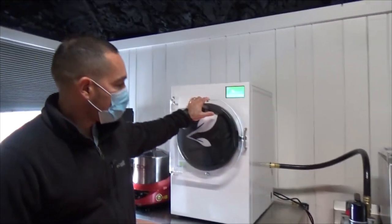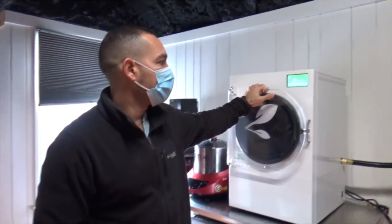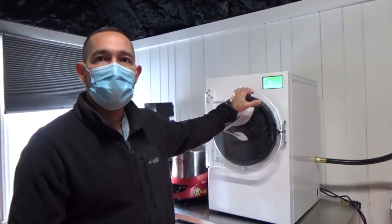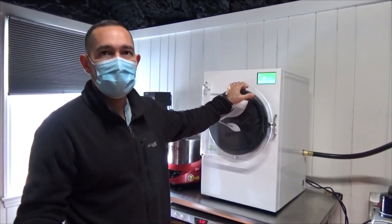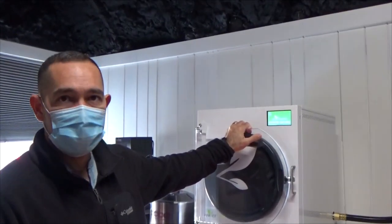This is a freeze dryer. This is a commercial one from a company called Harvest, and they came out with this model. It's a lot cheaper than a normal lab freeze dryer. A normal lab freeze dryer is about $10,000, and could even be $250,000. This piece is about $4,000.